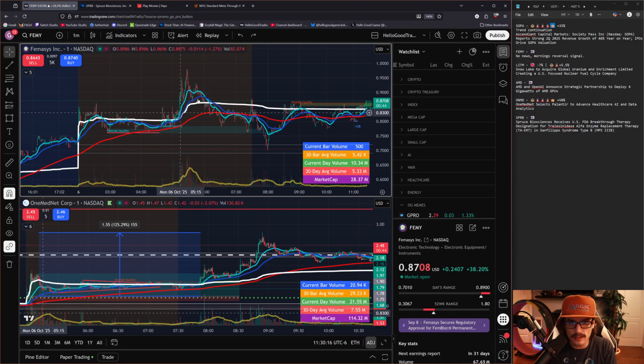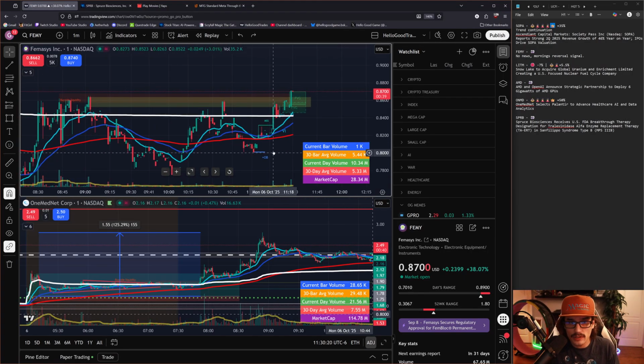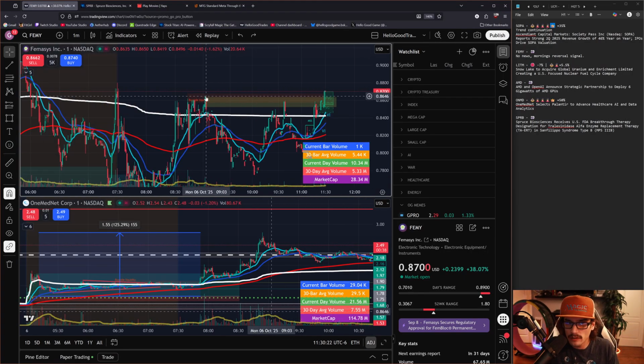We just didn't take it because I didn't like it, right? You don't have to like everything. Again, here, we got a potential key level breakout here, a buy side liquidity being invalidated.